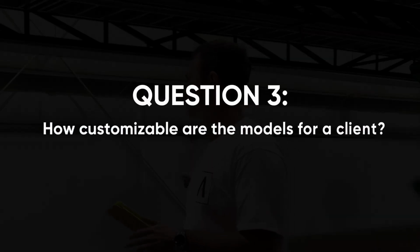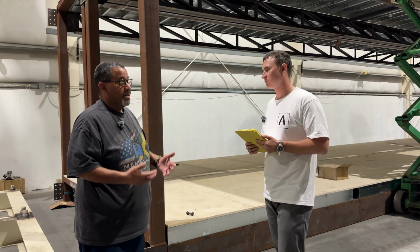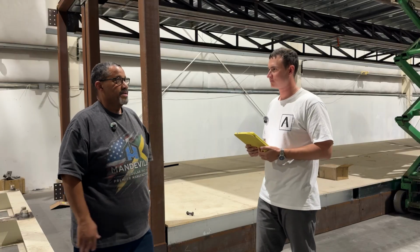And how customizable are those models for the client? As customizable as they want us to be. I mean, we believe in not having you fit our mod, but our mod fit your design. So we believe that we're 100% customizable to meet your design.